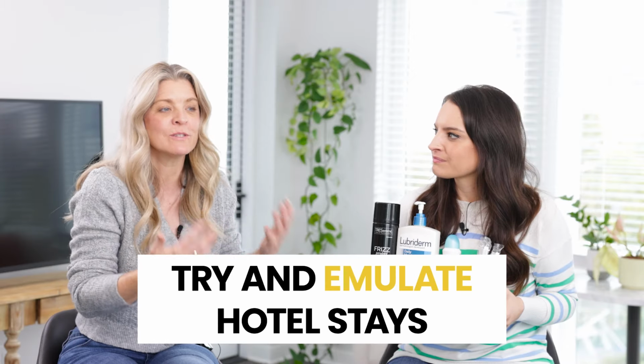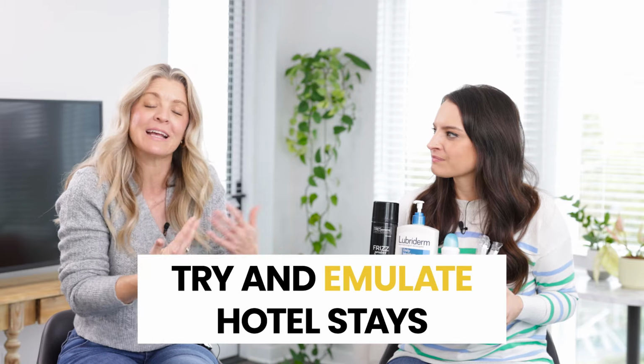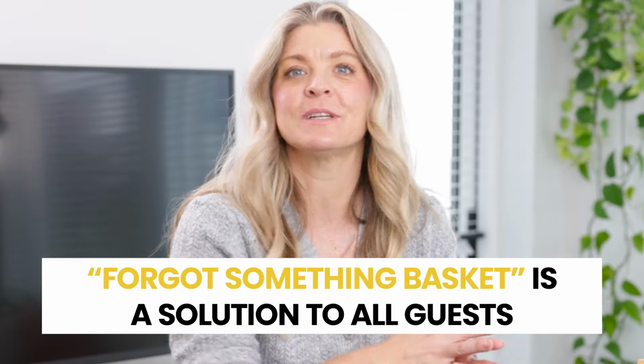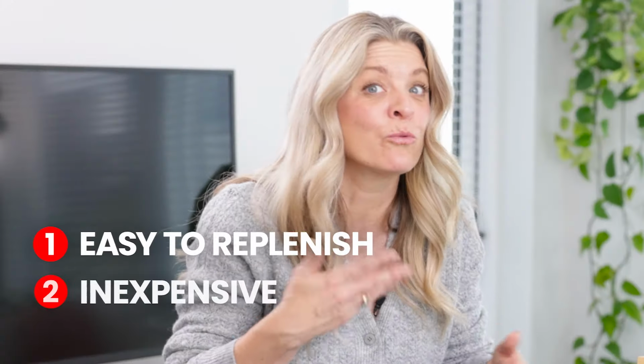We don't have a front desk, like Sarah said, and we have to emulate as much as we can. We like to emulate what a hotel stay is. That's what guests are used to. And this is one of those simple things that each and every guest can share in too. So it doesn't matter if you have a property that sleeps two people or 20 people, this is something that every guest could use if needed. And what's wonderful is it's easy to replenish and really inexpensive.